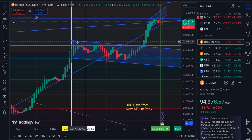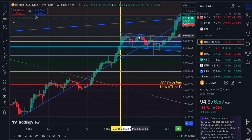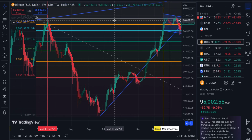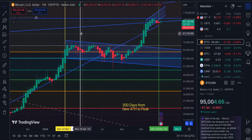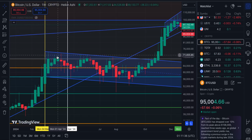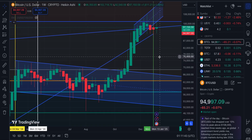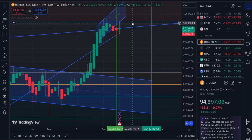I take a look at this the same way as when Bitcoin made a new high in March. That's what this gray line is. I'll zoom out so you can see. There's the high from 2021. But Bitcoin never truly closed above it. So you can see that until Bitcoin started having candle bodies closing above, that's when it was truly bullish go time. I am still looking for the same for Bitcoin's price action.